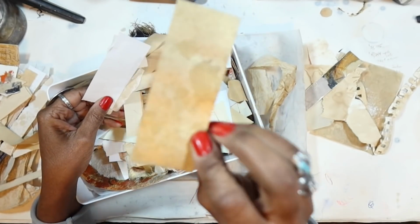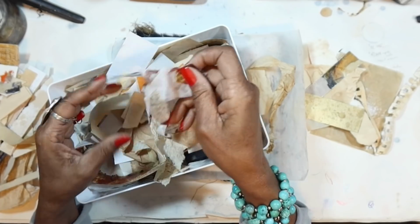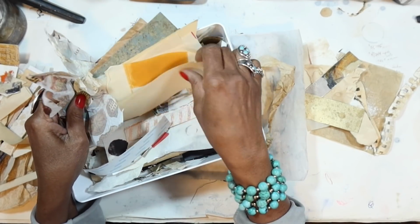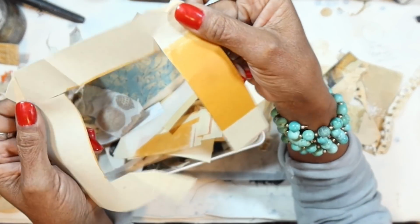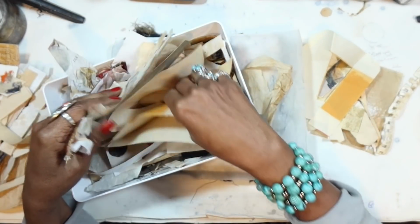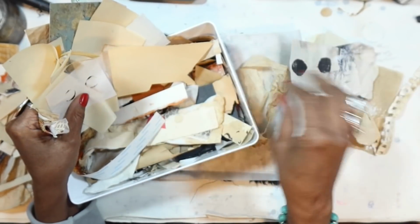So that gold is nice. See, I have some napkins in here that I've used before. This is some of the Joss paper when I cut the gold out, but I still like what's around it, and it gives a nice stained look. So I'll grab some of that. And then here's just some mark making. Let's grab it.